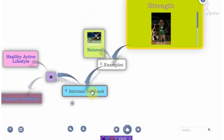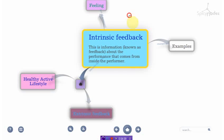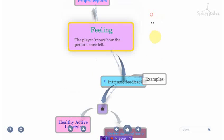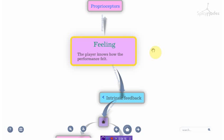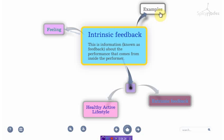So let's just recap on this. Intrinsic feedback, we need to know that it's about feeling and that it comes from the proprioceptors, and those proprioceptors are found in the muscles, the joints, the ligaments and tendons of the joints, and we must be able to give examples to illustrate our understanding of each of these points.